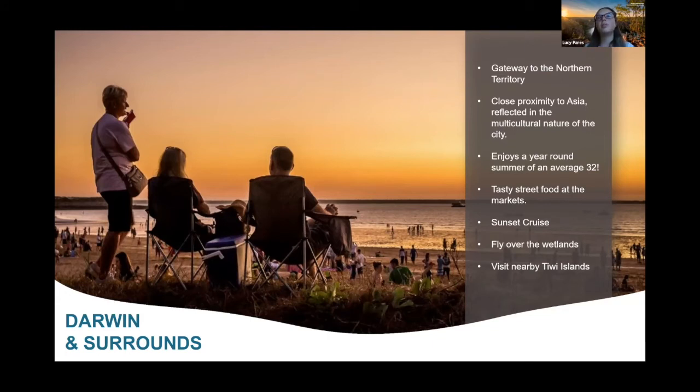And a really lovely kind of evening experience would be to buy your dinner at the market and then just jump over to the beach, which is right next door, and watch the sunset. Darwin is also famous for our spectacular orange sunsets. Darwin really is a great place for foodies.